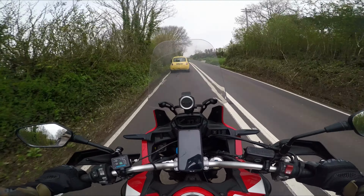This road's nice and twisty. It's just a little bit busy today because it's the bank holiday. I think everyone's out and about. Yeah, nice bit of road this, I enjoy it a lot.